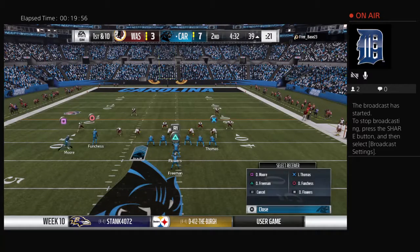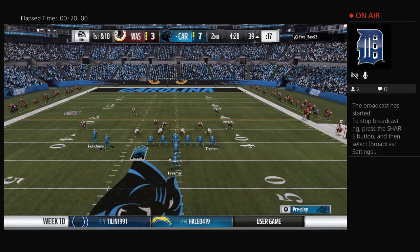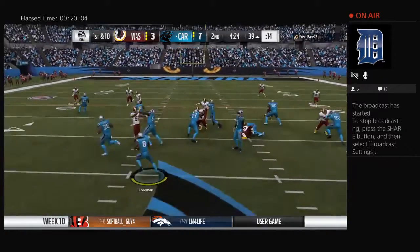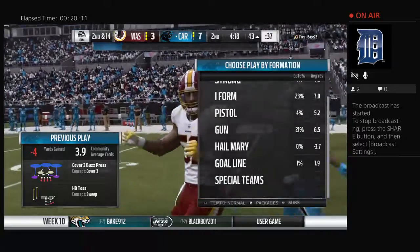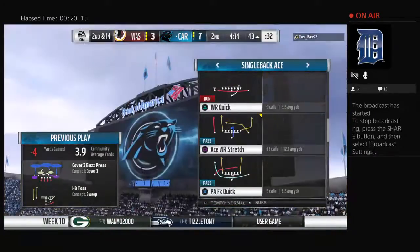Ready to go. Now the pitch to Freeman. And they went the wrong way there. Losing yardage back at the 43-yard line. It's a loss of 4 there, bringing up second down.